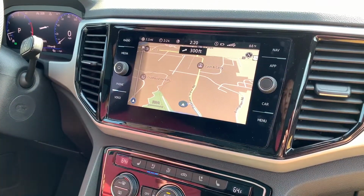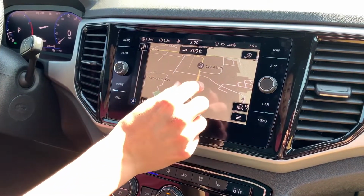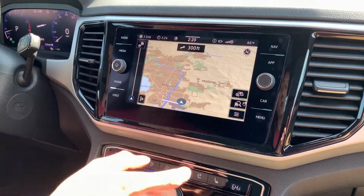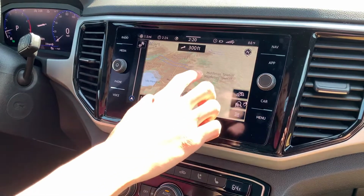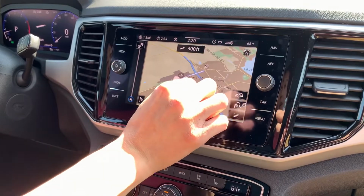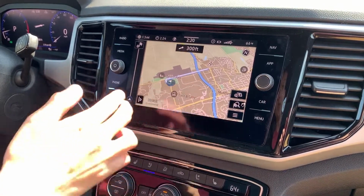I wanted to give a brief demonstration of the built-in navigation system. Most people will be using Google Maps or whatever they have in their Apple CarPlay or Android Auto, but the navigation's not bad here. It's not the crispest or fastest, right? But it does work, and I feel like this is something that they're going to continue to improve.